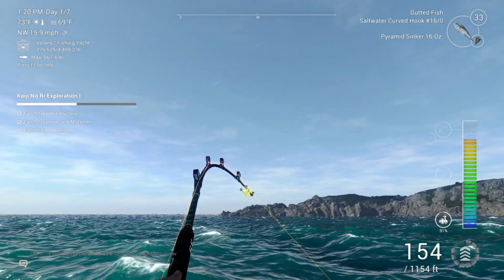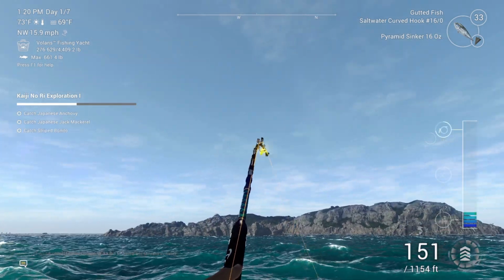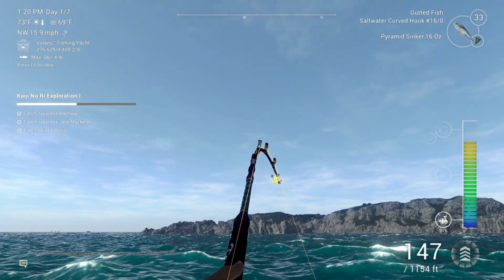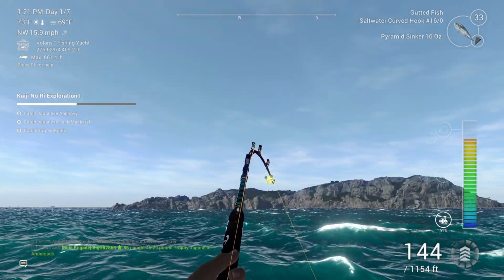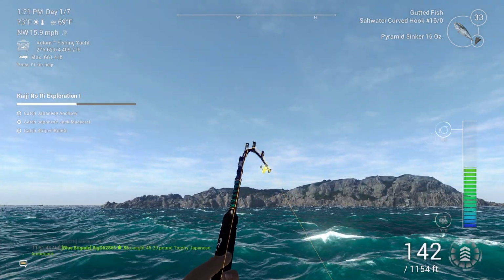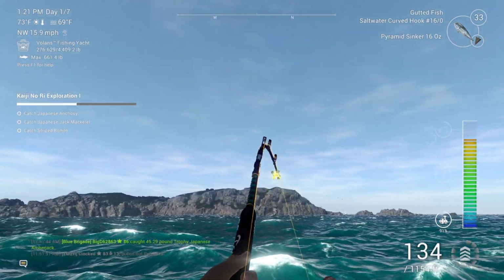Man, these are just gnarly fish to catch. They pay really good XP. And I'm not going to lie, they can be frustrating, especially when you get them real close and then they make a dive and they've got you at like 100 and some feet again. But, I mean, they're pretty fun. I ain't going to lie.